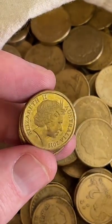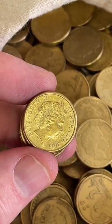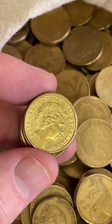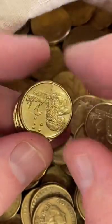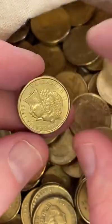What does RAM and RSL mean in the book? RAM stands for Royal Australian Mint, and RSL, I'm not too sure off the top of my head. Unless it's the RSL, as in the Return Services League. Yeah, I'm pretty sure that might be it, because sometimes they minted coins to commemorate and for the RSL.